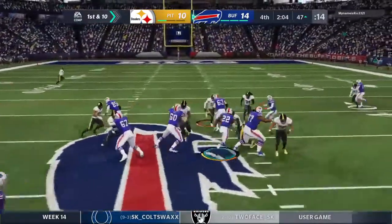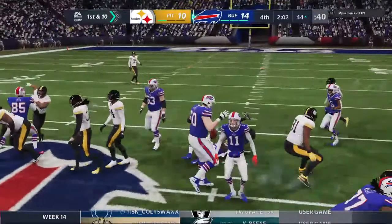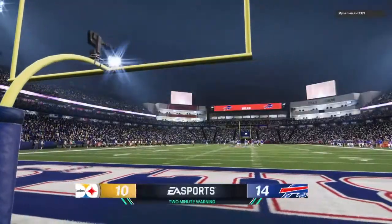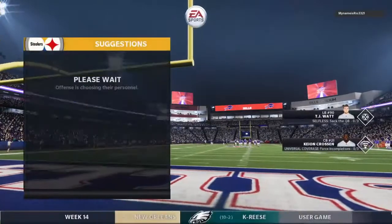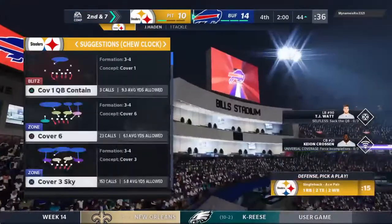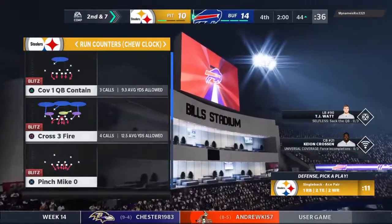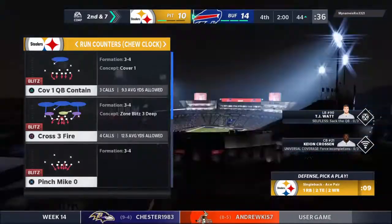They go back to the ground now with Yeldon. It's a pickup of 3, and we have now arrived at the 2-minute warning. 4th quarter, down to the final 2 minutes, and we've got a 1-score game. 2nd and 7 at the Steelers' 44-yard line.